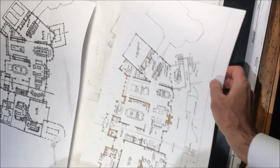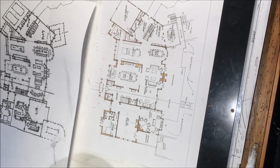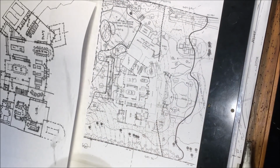I clean up that drafted drawing a little bit and color it so I can really get a sense of it. After that, I'll reduce it and put it back on the site. And so the process goes back and forth between the floor plan and the site design.